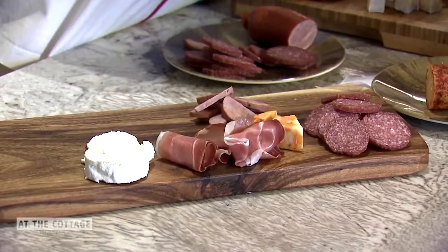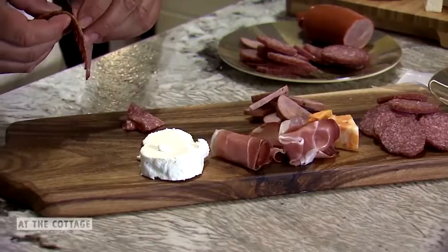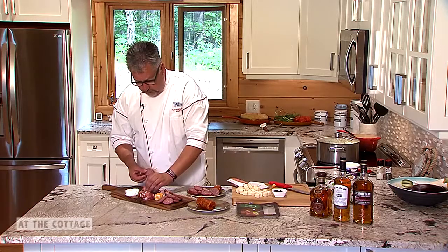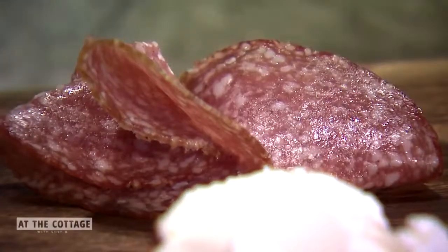I have some cervelat salami. Again, this is now smoked salami. So we'll move it over. We'll place it on here. And you have some different heat levels. This also has a little bit of heat to it. This has a little bit more, and you can get some peppercorn salamis. You can put some pancetta on. You can go wherever you want to go with it.